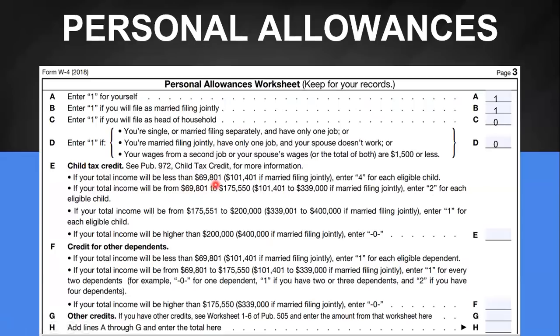For this example, this couple are married filing jointly. They make less than $100,000. So they qualify for this first criteria, so they can enter 4 for each eligible child. They have 2 children. So on line E, they're going to write 8.